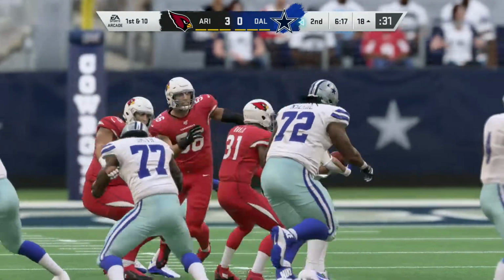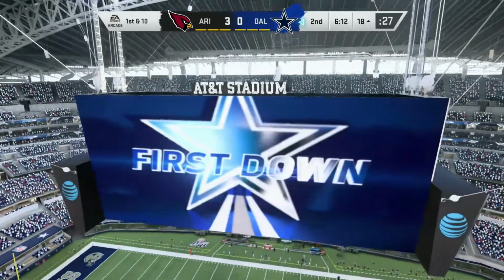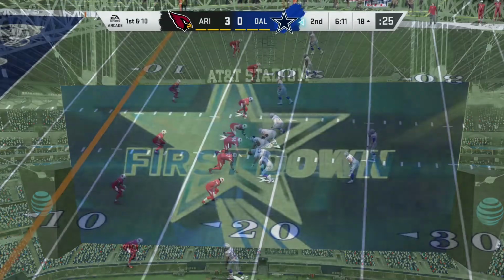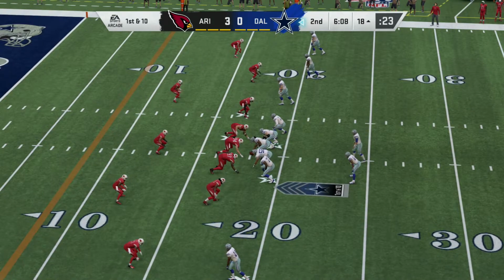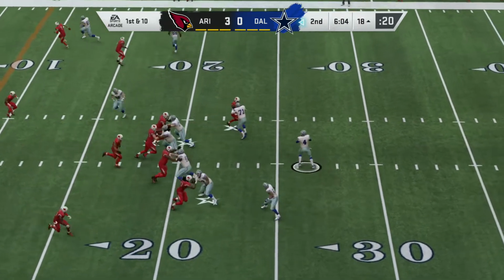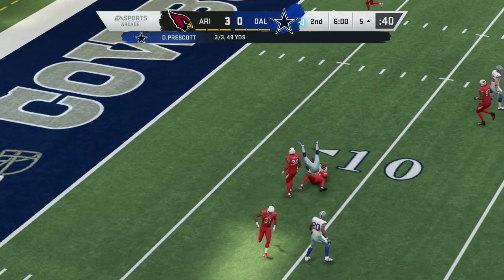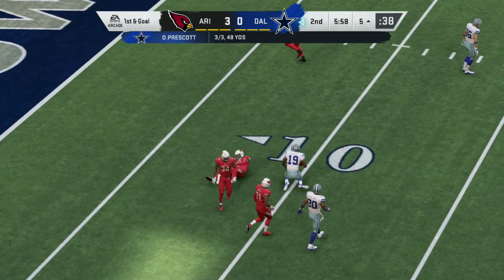This has been a good drive so far. It's been the running game for the most part that's powered them down there. Another nice burst there, picking up a first down. Now it's 1st and 10, as you said, in the red zone. A first down throw for Prescott. And this is caught. It's Cooper. A good-looking drive for the Cowboys so far.